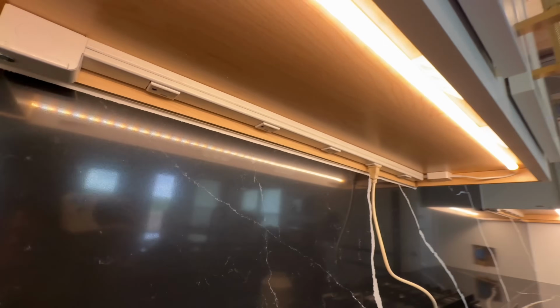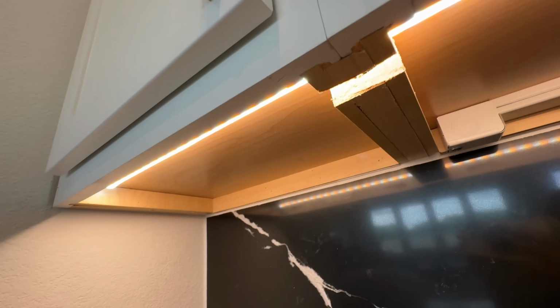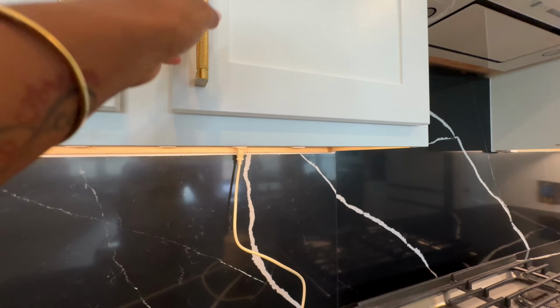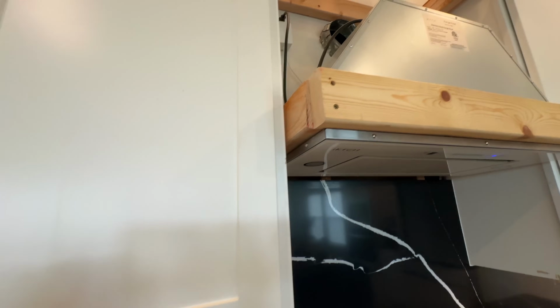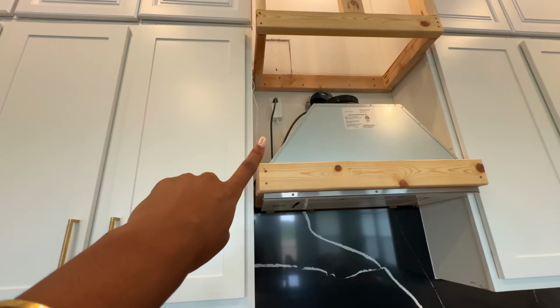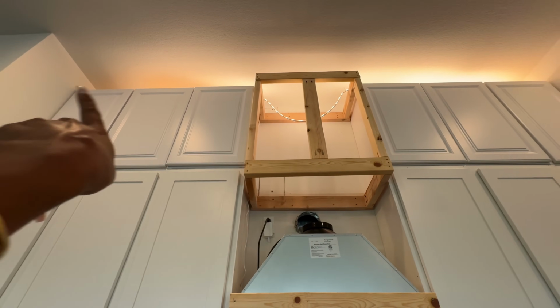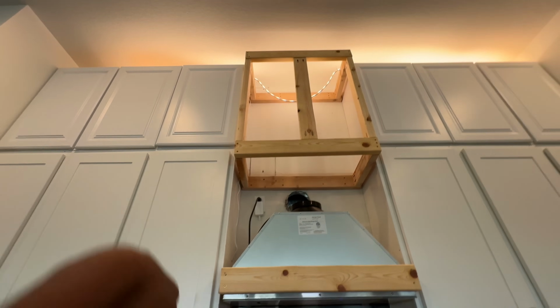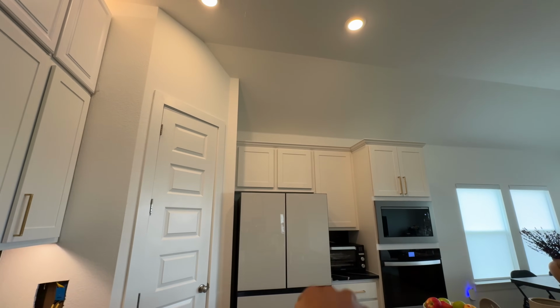And then as you can see, I also went through and added our Philips Hue light strips as under cabinet lighting. I ran the cord through the cabinet there, and then it's plugged in here next to the vent hood. And then I also had the electricians add an additional outlet up there for this light strip and for one of the lower ones. And then we also had them add another outlet up here so that once I build those faux stacked cabinets, those will have their own lights up there and then down below as well.